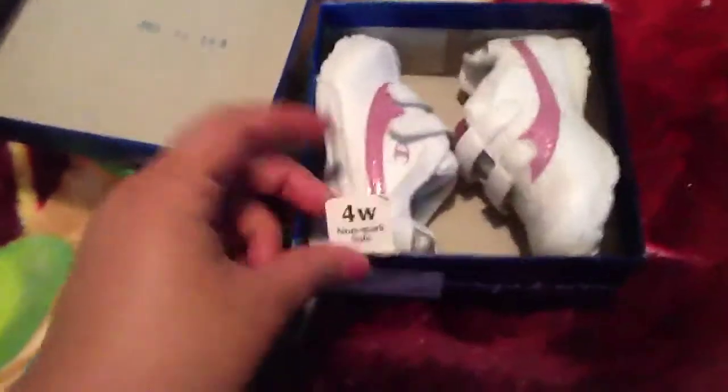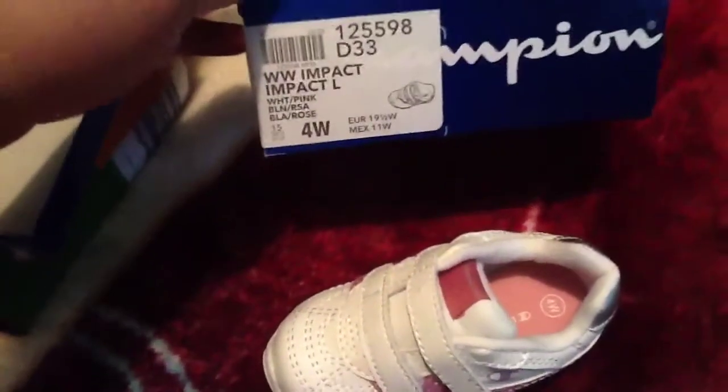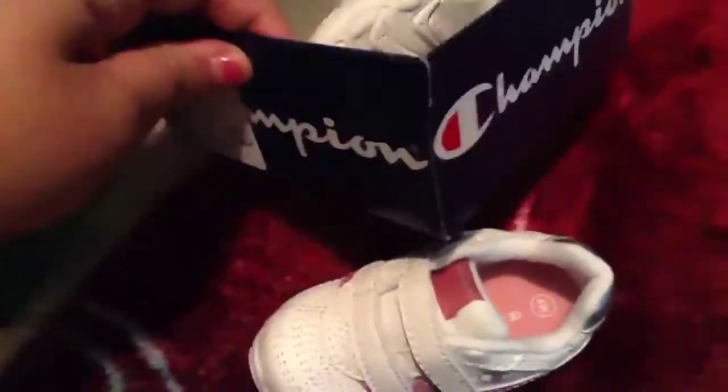Okay, so Payless had this buy one, get one half off, plus I had 20% off. We went to buy her shoes. These are 4W because she has chunky feet. We bought her some tennis shoes because she doesn't have tennis shoes, because she has a big foot. These are the Champion brand, 4W. We tried them on her and they fit her.